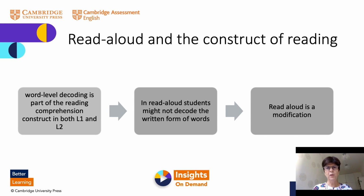So when we offer students the opportunity to listen while they read, we may not be testing word-level decoding, the letter recognition and the recognition of the written form of the word. Although students might still read and be engaged in written decoding as well, maybe they use the listening channel for this. Because word-level reading is part of the reading construct, especially for lower-level learners where we want to assess whether they can recognize words, while for higher-level learners we can assume that some of this is automatic. So in read-aloud, students do not, or may not, decode the written form of the words, and in this respect, read-aloud is a modification.